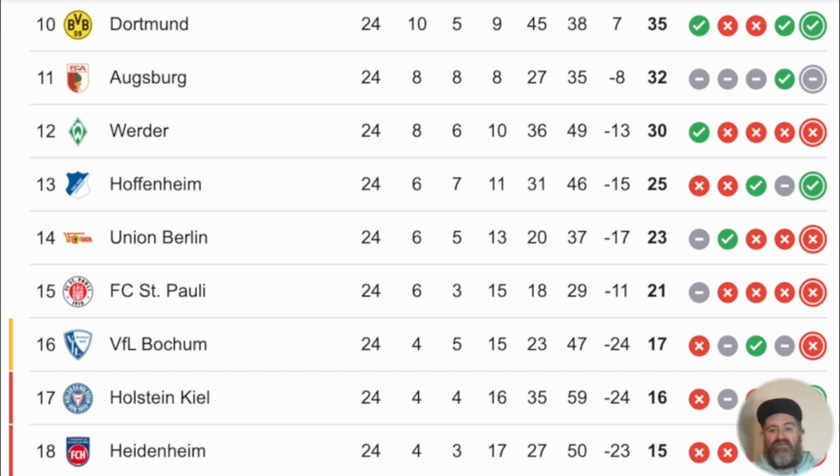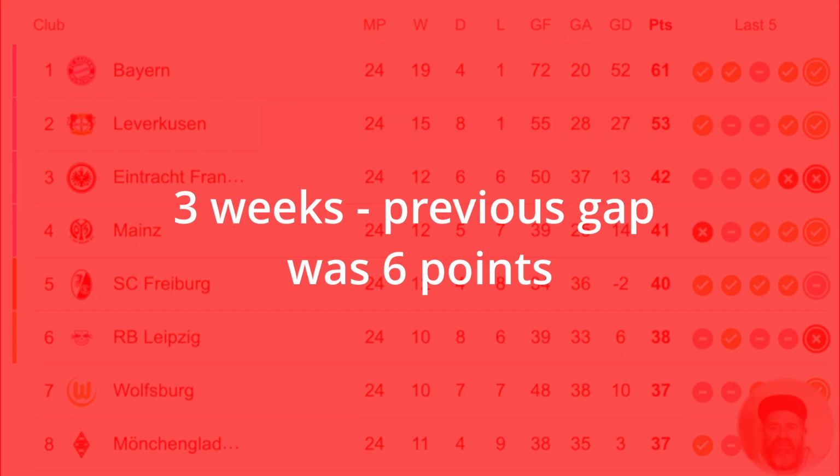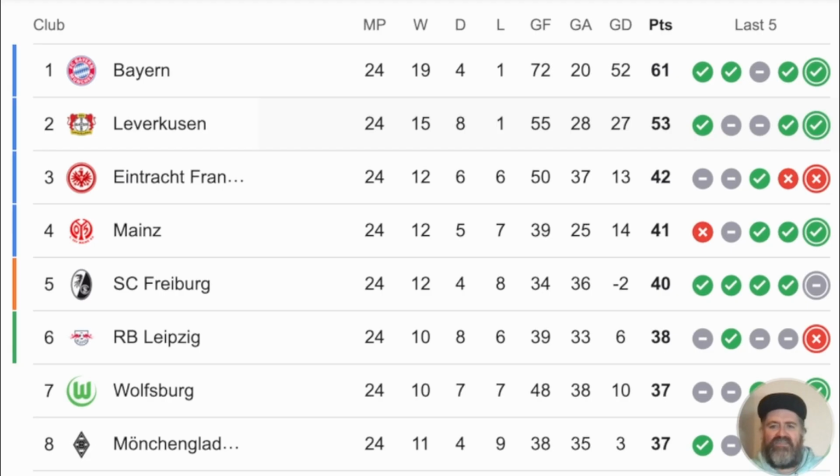And again, we'll cover it all here on the German Football Spotlight channel. Let's have a look at the top half of the table now. As you can see, Bayern are 8 points ahead of Leverkusen, and it's been that way for quite a few games. Frankfurt, despite losing their last 2, are holding their position in 3rd, which is a Champions League spot. Mainz, with their impressive run of 3 straight wins, they're into 4th, which is the last Champions League spot.